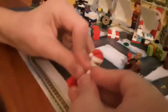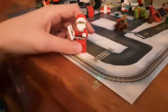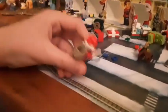Alright, so what we got here is we gotta put in a letter. Put in the letter, and we'll be right back. So yeah, we have Santa. Alright, so this is the Santa Claus. So now he's got his backpack on.